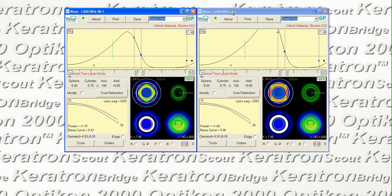We do need to watch out for centration of the lens because we have less periphery to stabilize it. The other thing I would point out is I did have to go a little bit higher in the power in order to maintain the same topo demand as original. When we're treating a larger zone, generally we'll have a little bit more power in the lens to compensate for that.